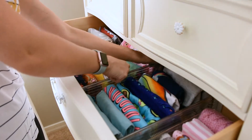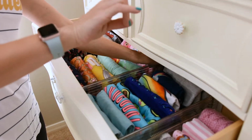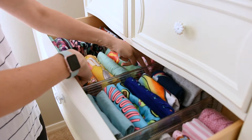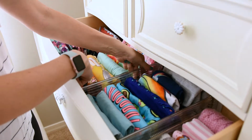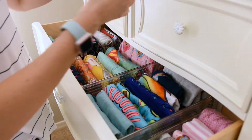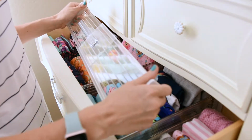And then just kind of push on it like this. And then put your fingers in it like this. And then hold the drawer. And then just push this down. And then there you go. There's your divider. There's one of them anyway. And then do the same thing with this one.